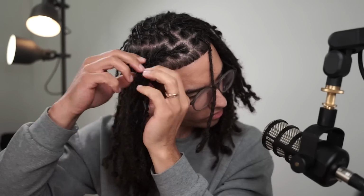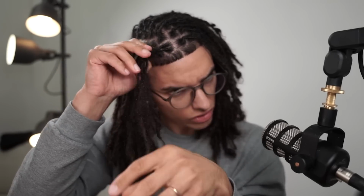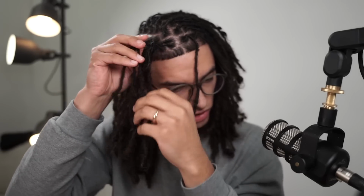Because what happens when you wash the hair is that your hair not only becomes clean and dry, but it becomes curly. For example, if you have curly hair and you wash your hair, the curls are shown more as the hair dries. So the more you wash your hair, the more your curl pattern will show, and the more curl pattern your hair shows, the easier it's going to lock up.